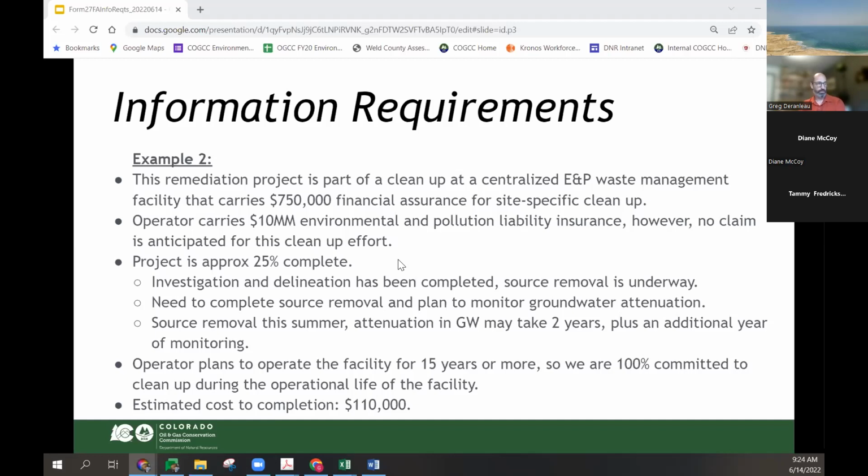The project is 25% complete. They've done investigation and delineation, and they're currently doing source removal. They need to complete the source removal, but they know there's groundwater impacts, and they're low enough that they plan to monitor groundwater attenuation after the source is removed. They're going to continue the source removal this summer. Attenuation in groundwater may take a couple of years plus an additional year of monitoring.